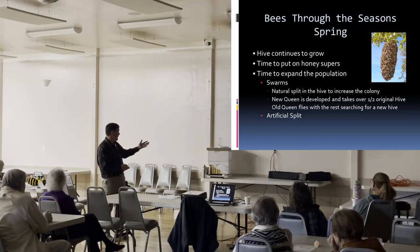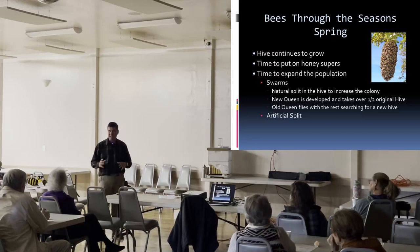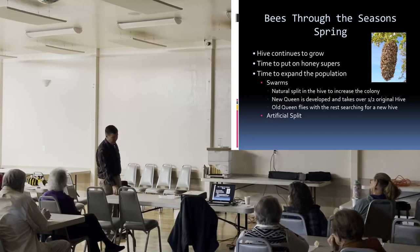So an artificial split is basically, if I see my bees are about ready to swarm themselves, I can take one of those boxes and make a new hive out of it. And so that's what we call an artificial split.